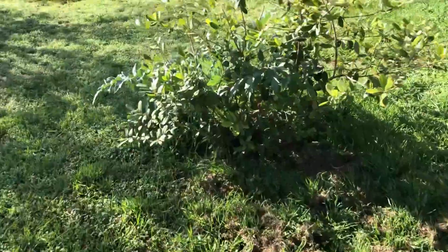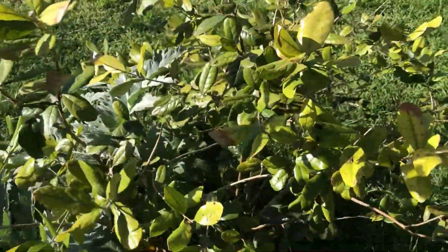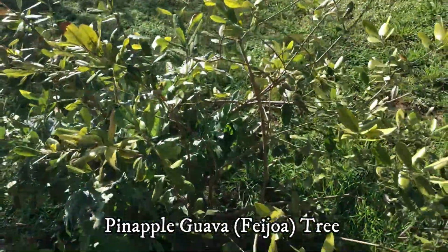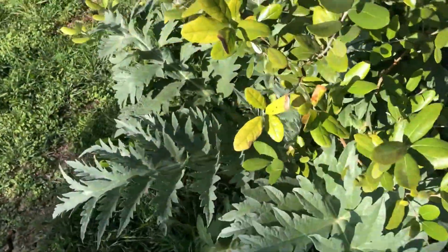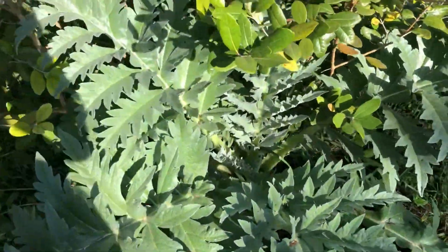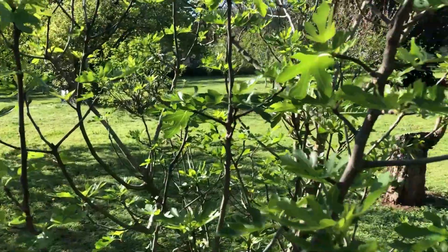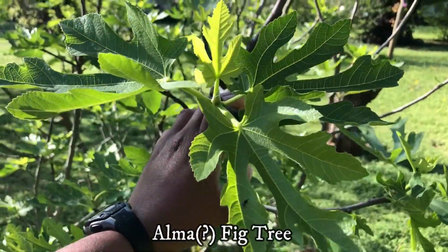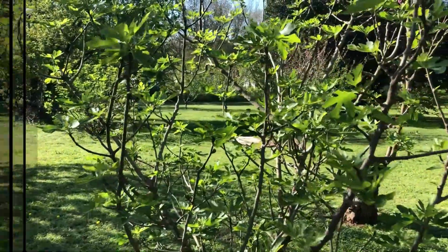And if we go this way, this bundle of mess, I think this is a guava tree. It's still a little small. It's just a small bush right now. And on the other side of it, this is the artichoke. So this one right here is our fig tree. This is one of several that we have.